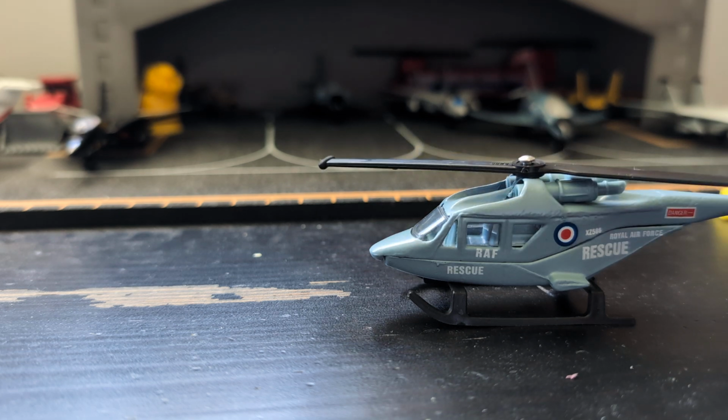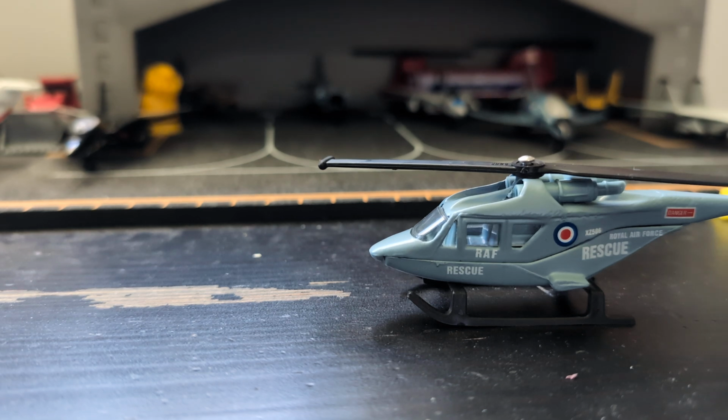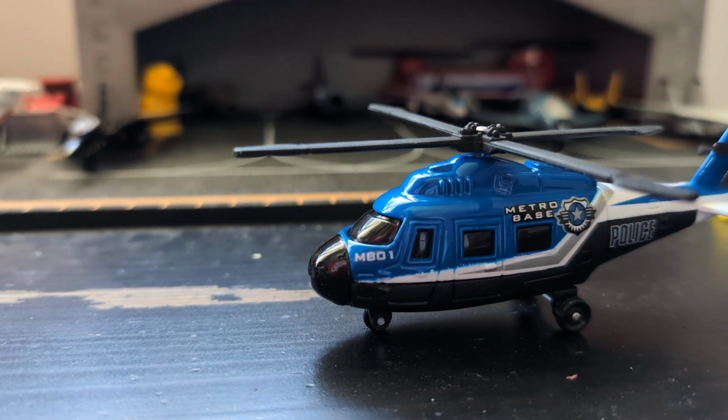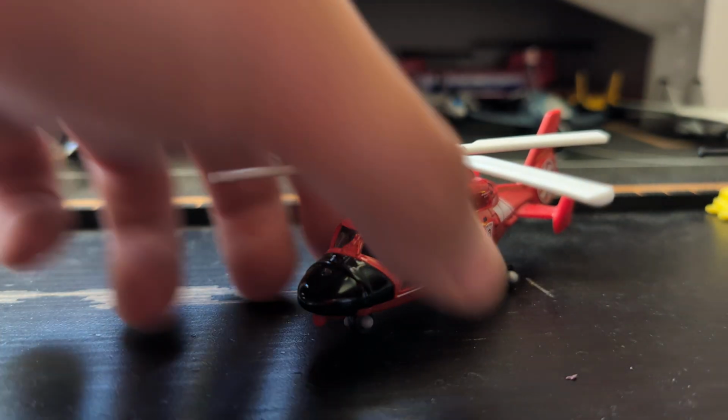Oh, this one on the back of the box, it doesn't say. Let's go to the other one. This one says 8. That one says Rescue Helicopter. So that means there's another variant of the Rescue Helicopter. There's the new one, the one that looks like a dolphin, and then there is the other one that's heavily fictionalized. So there's Rescue Helicopter 1, Rescue Helicopter 2, and then the final iteration is an actual Rescue Helicopter.